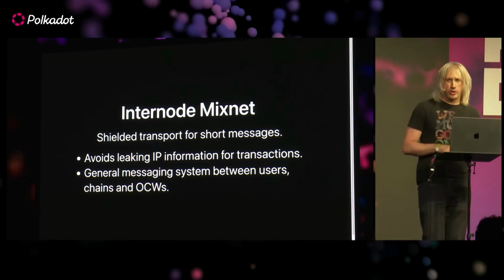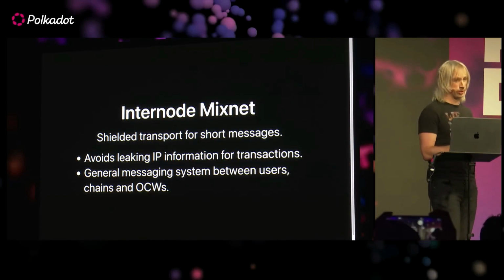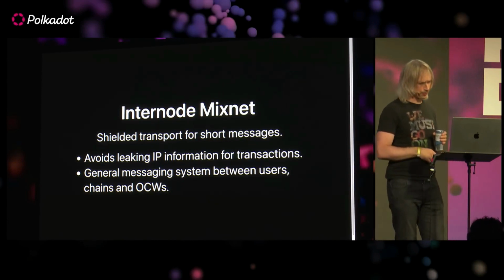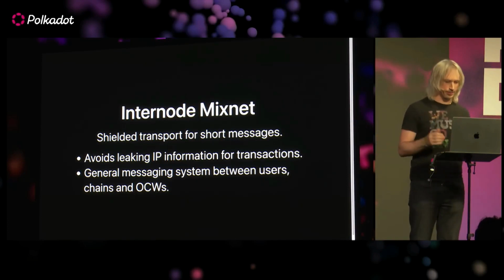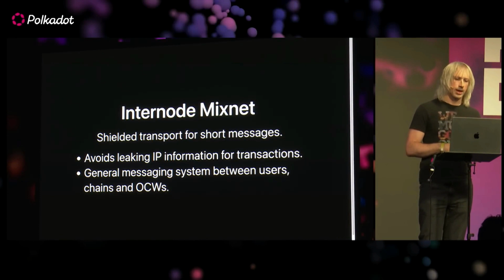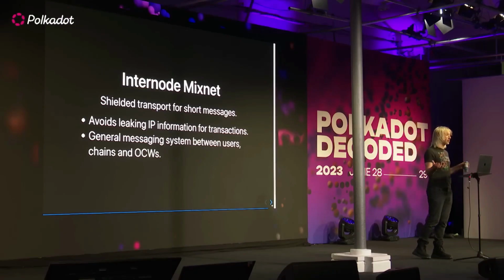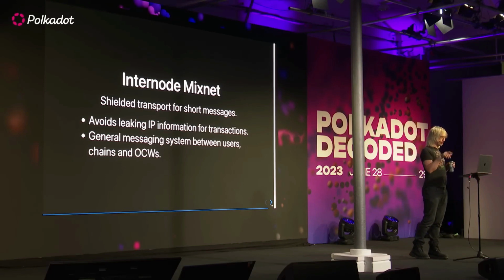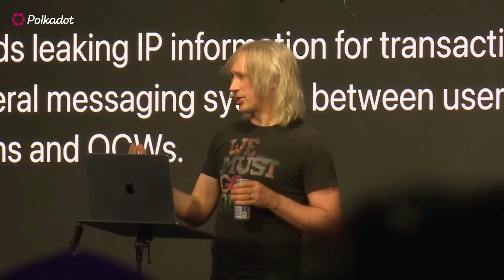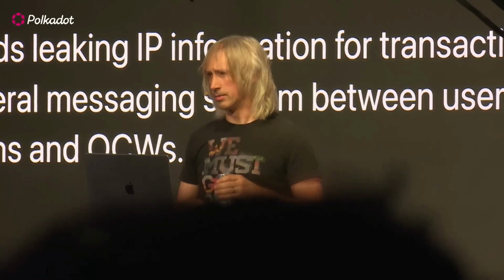Let's go on. The internode mixnet, something that is coming to Substrate very soon. This is essentially a shielded transport protocol for short messages, things like transactions. It avoids leaking IP information. Again, crucial if we are to build a resilient system. It also introduces a general messaging system, allowing users, chains, and off-chain workers, and anything that exists within a chain, smart contracts, pallets, to exchange messages. These messages can contain things like signatures, intentions, advertisements, whatever you want. They can also be human readable.